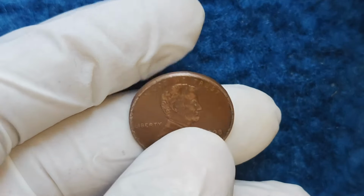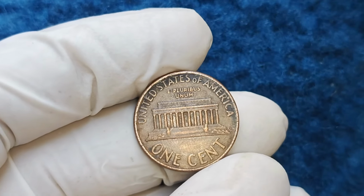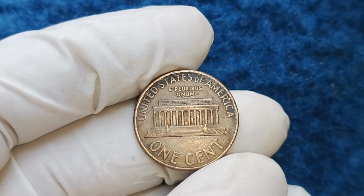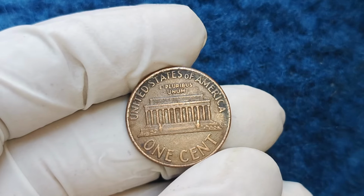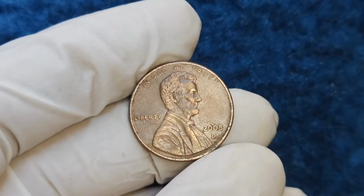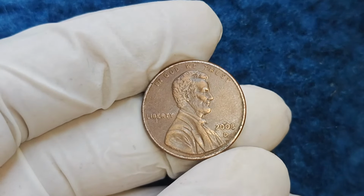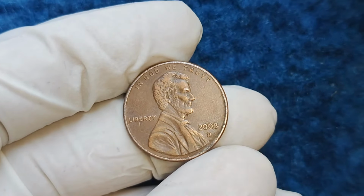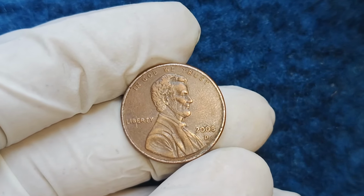So, there you have it, folks. The 2008 D Lincoln penny might just be the most underrated millionaire maker out there. And the best part? You don't have to dig through ancient treasure chests, just your pocket change. Now, I have a challenge for you. Go grab your penny jar, check those 2008 D pennies, and if you find something that looks promising, let me know in the comments. Who knows? You might be the next lucky collector to cash in big.